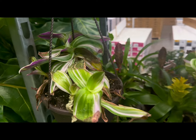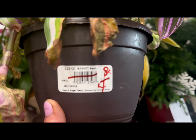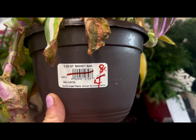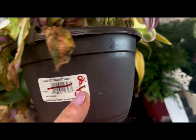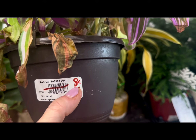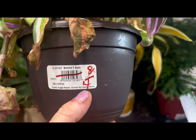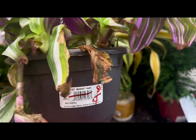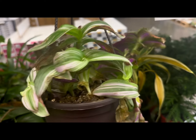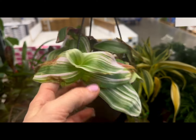Let's take a look at the pricing. Take a look for yourself, guys. This is a 1.25 quart basket. The original price was $16.98. Then it was lowered to $8. And now it is $4. $4 from $16.98 for this beautiful trendy Scandinavian nook plant. Beautiful.